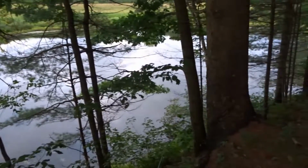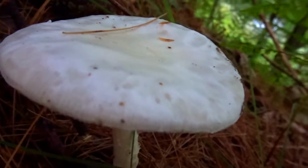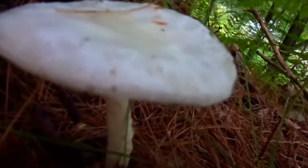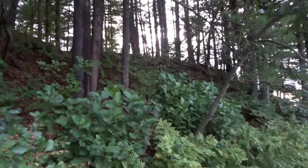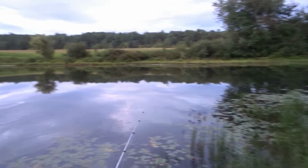Alright, I'm basically at the second pond now. It's just down this 30-40 foot drop. I made it down the drop. It's all the way up there. But here's the pond. Got half an hour left of daylight.